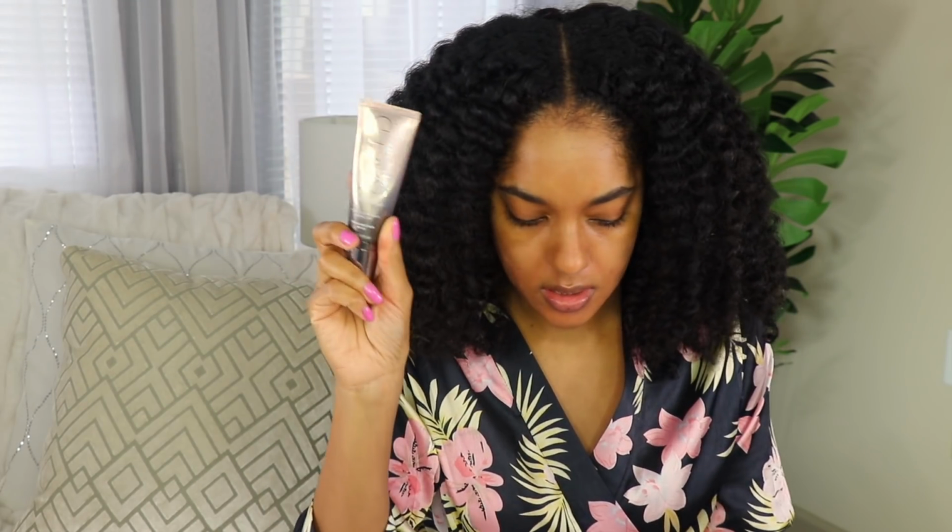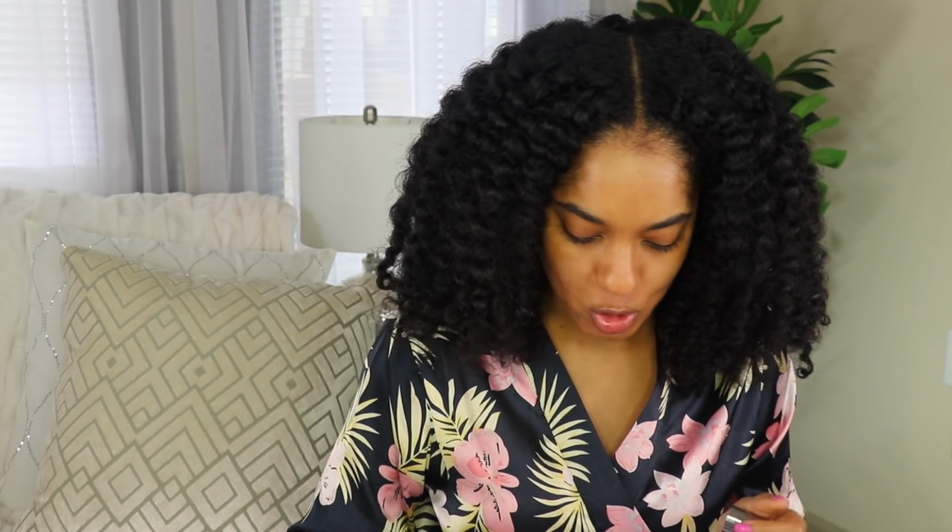I'm gonna use the One and Done. Sometimes I'll stray away from this and then I use it again and I'm like, oh my god, I forgot how much I love this and why I love it, because it's called a skin perfector.